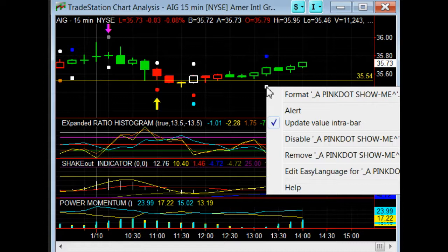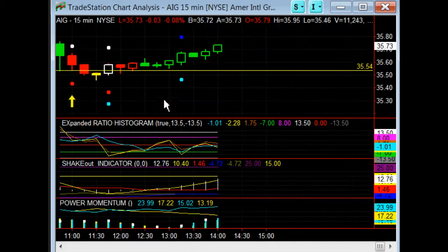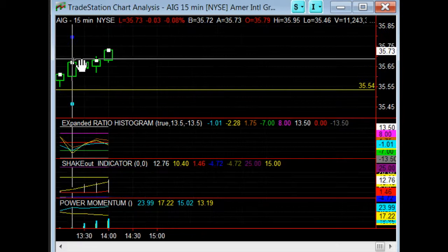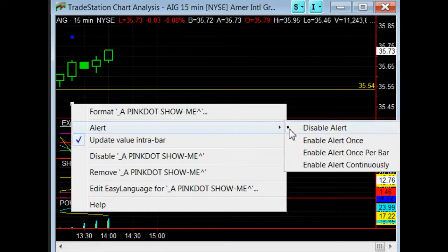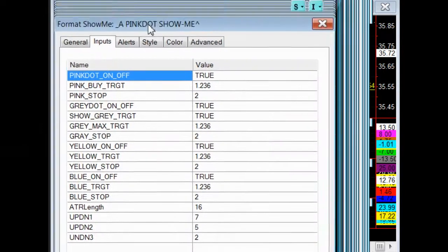If we wanted to create an alert for this, let me just slide it over so you can see it a little bit easier. You can literally do it from right here, and you just click alert. I have to go even further over, my goodness. Alright, so if I do alert, you can see where it says disable alert. I can alert the bar once, and we kind of went over this. I think it's easier to do it from the format category.